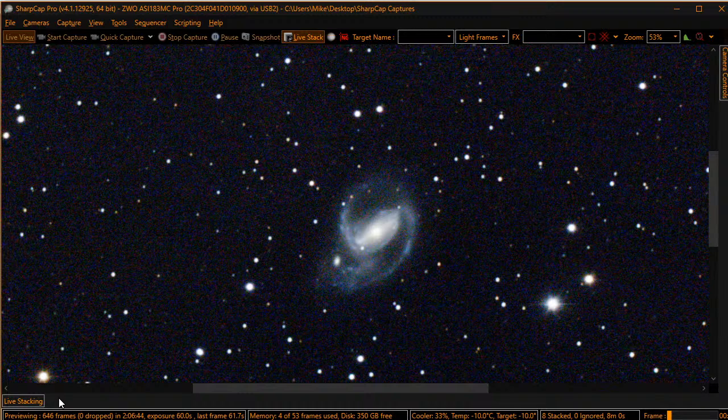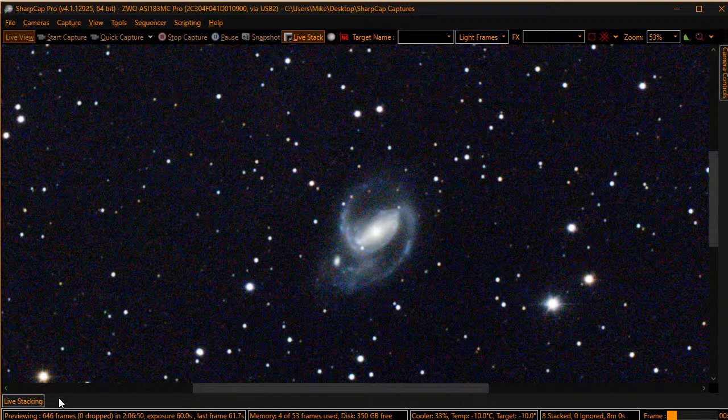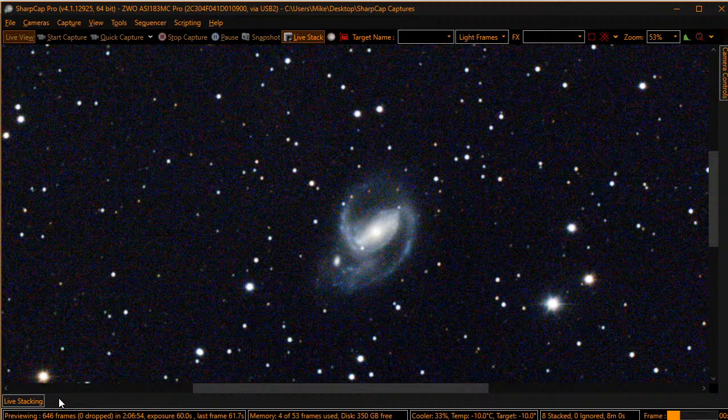Yeah, when it comes to UVIR cuts, get on to Cloudy Nights Classifieds and pick up something for 30, 40 bucks, 50 bucks if you're feeling rich. It doesn't have to be anything terribly spectacular to be a UVIR. It seems to work just fine for me, at least. Other filters, yeah, well, that's different.